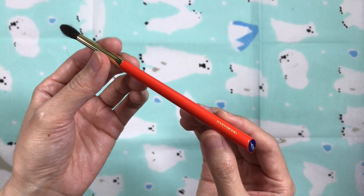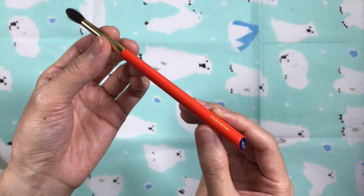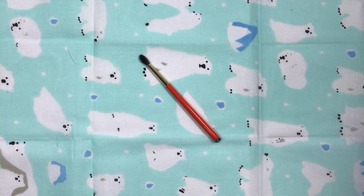I'm not a fan of the vermilion handles because the slanted bottoms chip easily, so I would recommend the BK black and gold version of this instead. I store my vermilion brushes laying flat, but the tips are so fragile that they can chip if they come into contact with other brushes or the edges of the drawers.